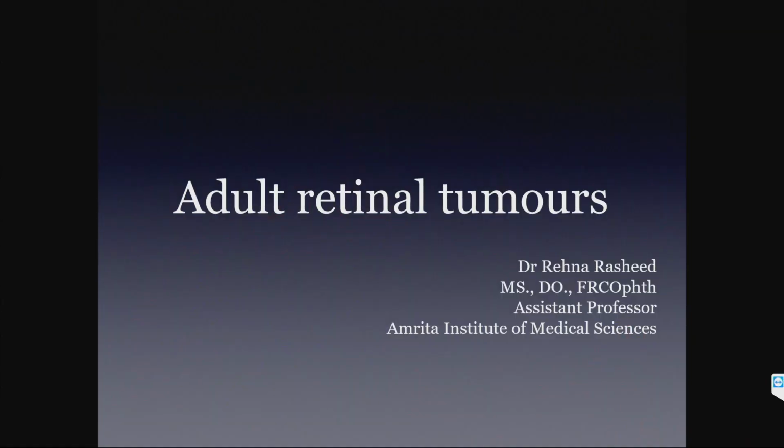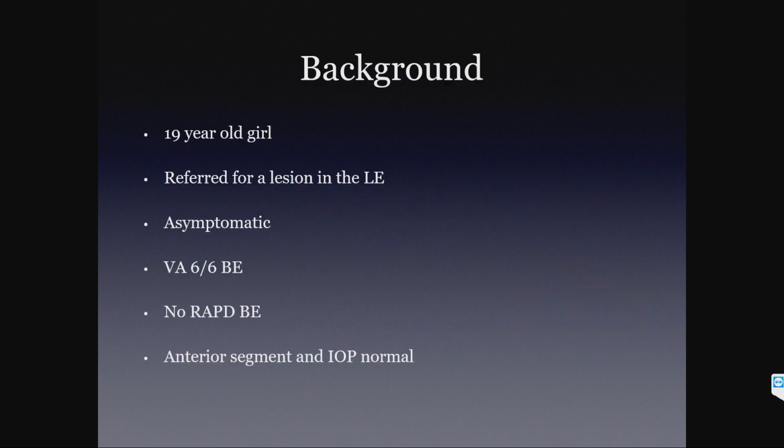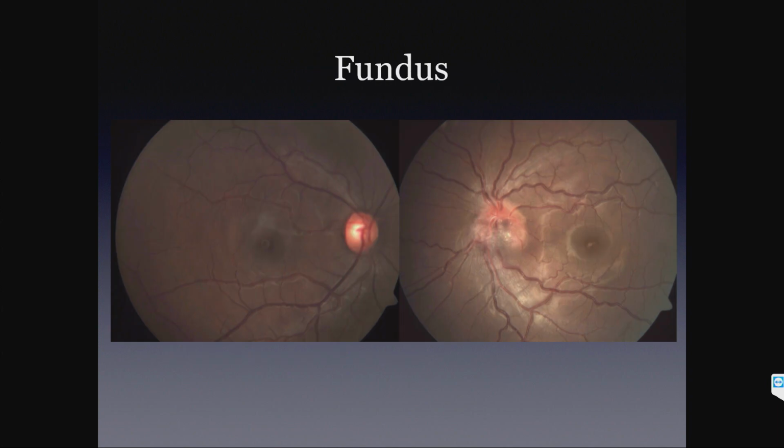I'll go to the second case. So the second one is a 19-year-old girl who was referred again for a lesion in the left eye, for which she was asymptomatic with a visual acuity of 6/6 in both eyes with no RAPD, anterior segment and intraocular pressure normal. So that is the fundus appearance. The right eye was normal.